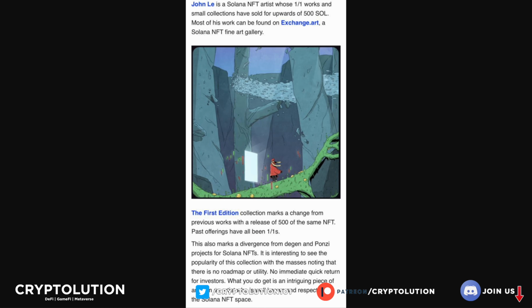But also, let's talk about that collection that we mentioned before, the first edition, right? Now, this was only available on exchange.art, which I'm going to share with you in a little bit. The first edition is a collection that marks a change from previous works of art released by the same NFT artist. Past offerings have all been one-on-ones. So this collection is 500. It's not just one-on-one. There are 500 of this kind. It's this first edition.